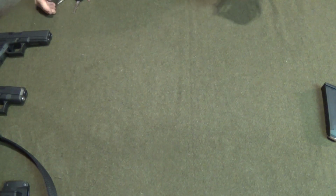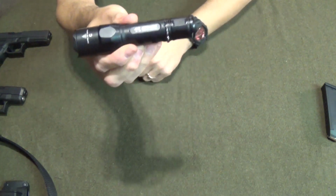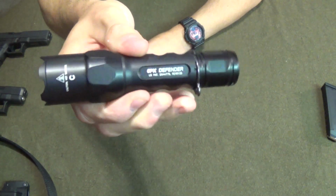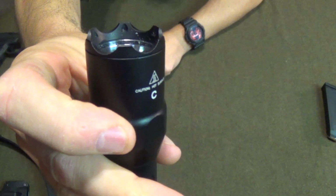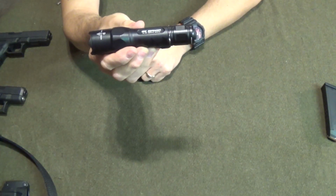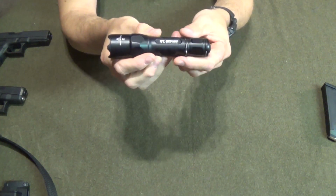Next thing we're going to cover is lights. This here is a Surefire 6PX Defender. This is one of my favorite lights by Surefire. It's got a strike bezel on it. That's one of the things I like to look for. You can see there, strike bezel's nice. If the bad guy gets a little bit too close to you, you can inflict a little pain on him with that. It's not a bad thing.